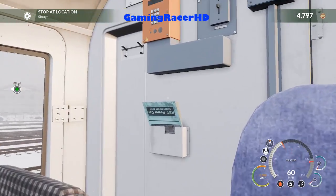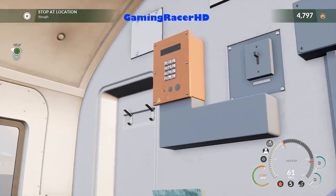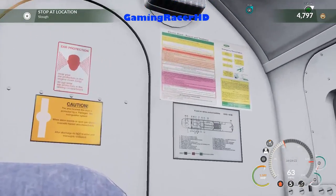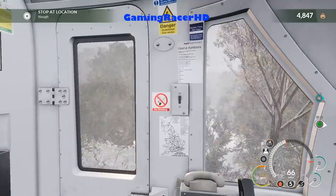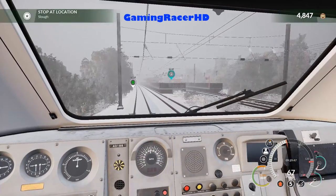How do you open the windows? Or you can't open the windows on this train. What does this do? Nothing? Nope. Caution, the area beyond this door is protected by a flame gen fire extinguisher system. Okay then.